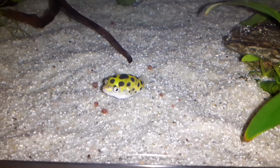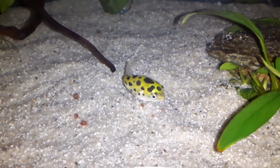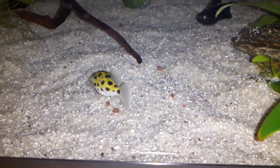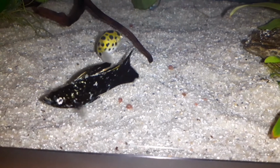And then whenever I want to introduce a fish to Boogie's tank, I'll either have to put them in a separate little tank and convert them to brackish also, or I will have to get a fish that's already brackish.